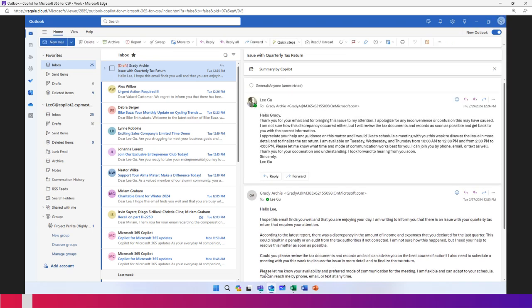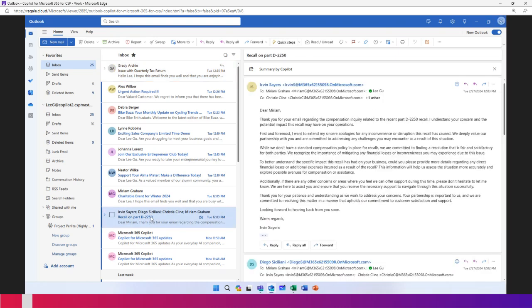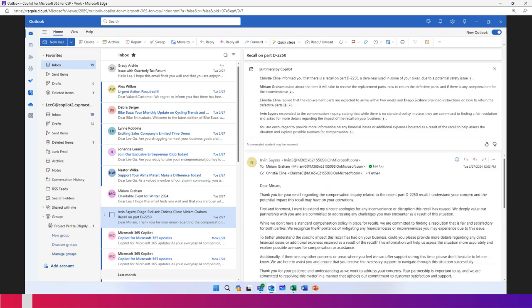And that's going on. So the next message Lee reviews is about a recall on the D2250 derailleur bike part. So look for it here. That's it there. Okay, so this is quite a long email. So rather than trying to read through the whole lot, Lee is just going to try and get a summary by Copilot. So he now has a summary of the email with the names of the people and the citations to the points in the original email.